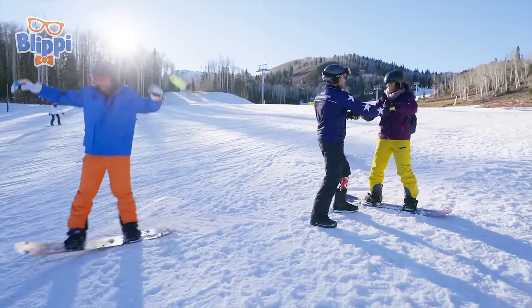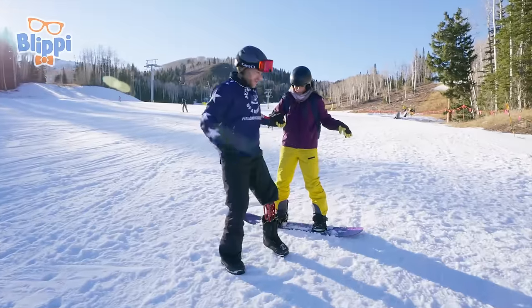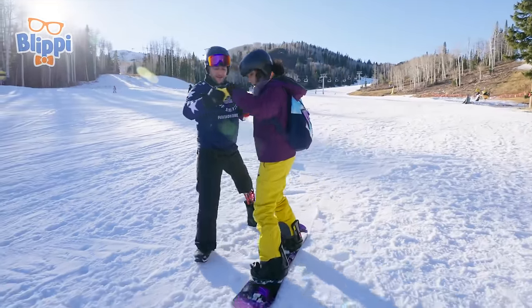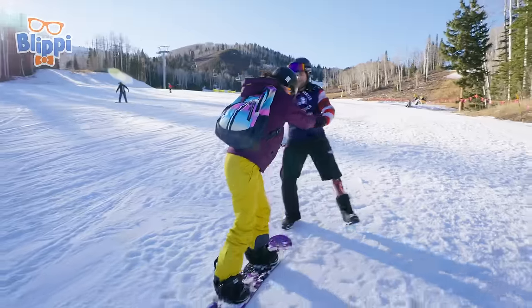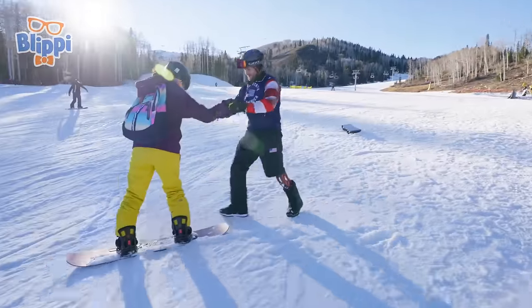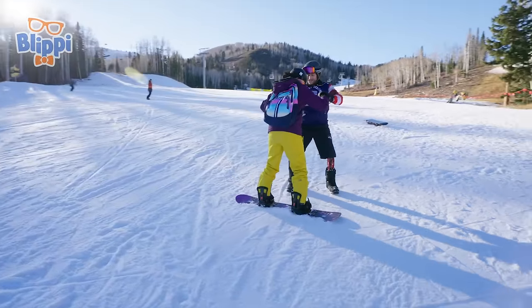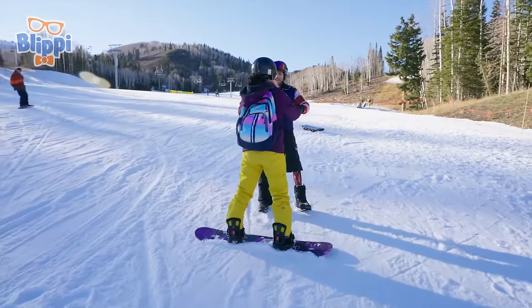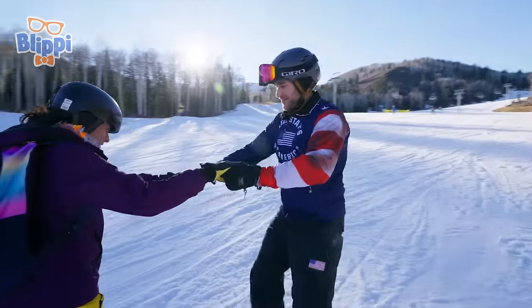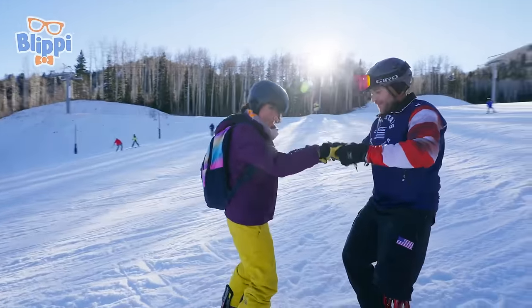So now the next step is to go on your toe side. What you're gonna do is rotate your tip down that way, and swoop around me. Woo! There you go. Go sideways. Toe. That's tricky, isn't it? Let's try it again. Let's try and slide just a little bit farther. Toes or heels? Toes. There you go. That is tricky.